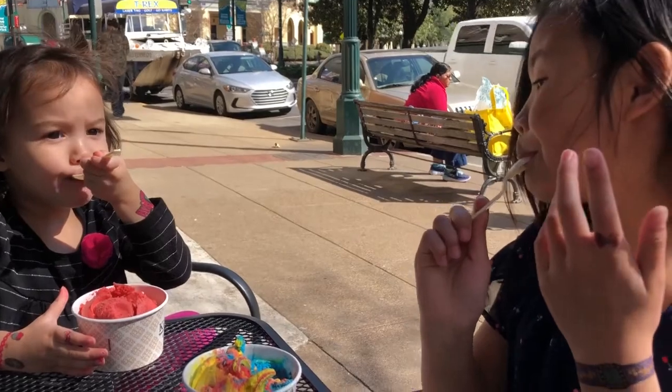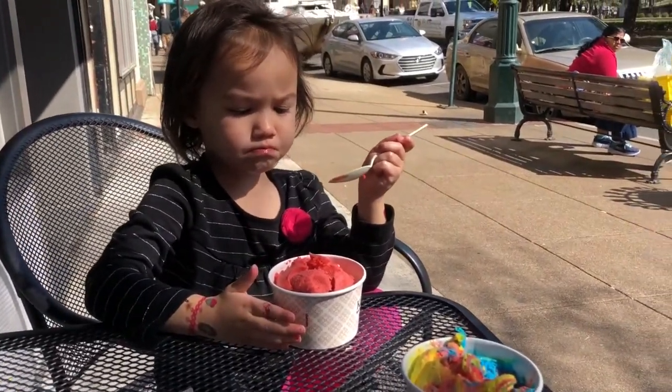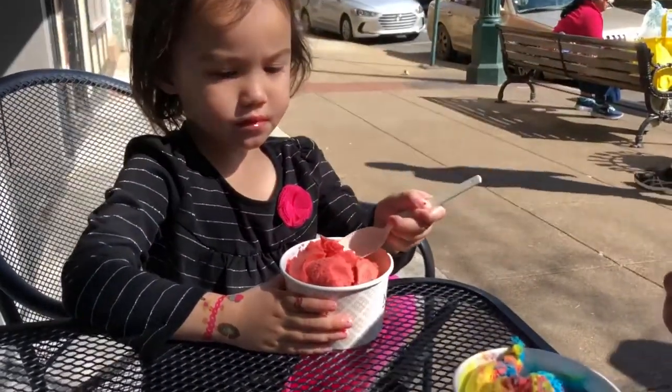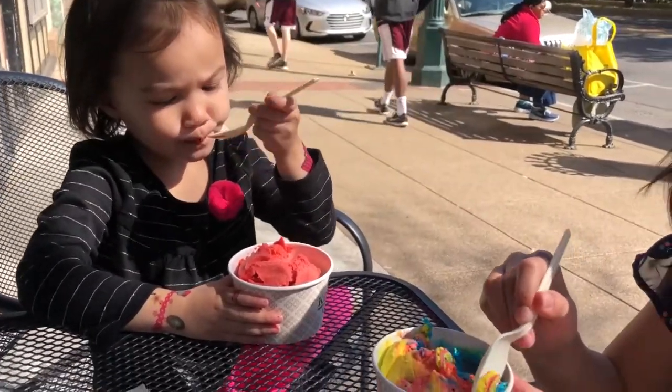All right, which ice cream tastes better, Maylee? The Superman or the raspberry sorbet? Both of them. Maya, which one do you like better? That one, yeah. Let me see. I tried the Superman. Let me try the raspberry one. Oh yeah, the raspberry better.